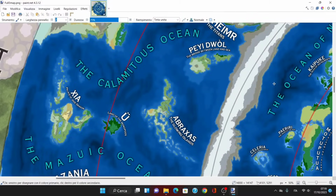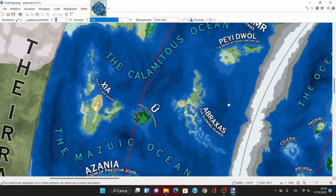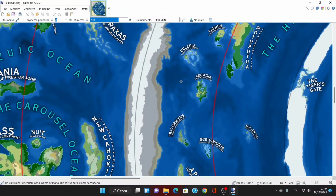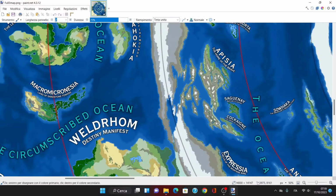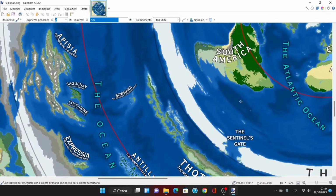Anyway, for Abraxas, you can see it is between the Mazuic Ocean and the Calamitous Ocean. It is technically kind of close to the Montane ring, so as we saw with places like Weldrum, it is very accessible for people that manage to escape the Montane ring and exit the first ring to access the second ring.